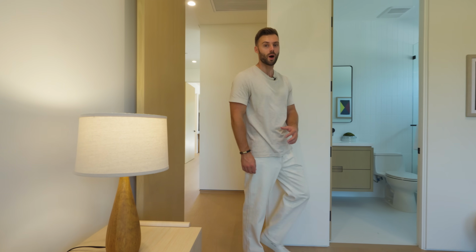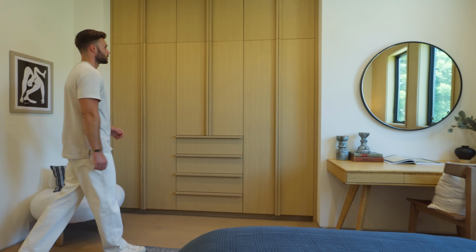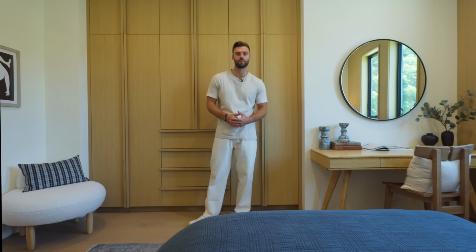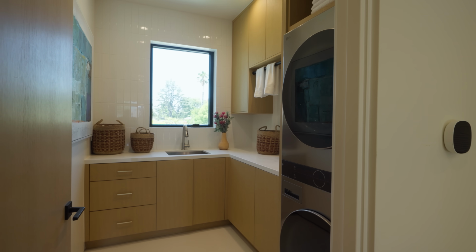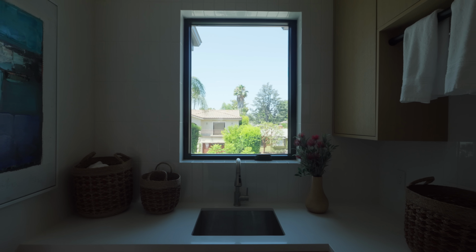I see this room as perfect for in-laws, family coming to stay, or older kids perhaps. You have an ensuite here with proper walk-in shower and bench seat, but also ample storage. All right, as well as storage, if you're a family living here, particularly maybe a sports family, you're gonna have a lot of laundry. So that's where the room next door comes in. Your upstairs laundry has your washer and dryer, as well as some storage throughout. I do like the natural light coming through the window as well.